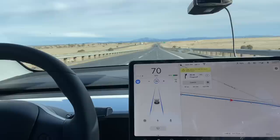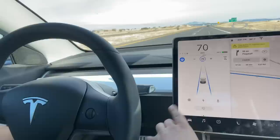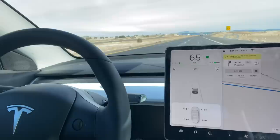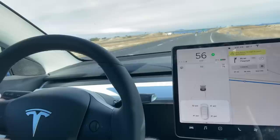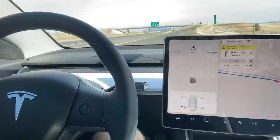I think the car is okay. Tire pressure's holding steady. Oh man. Oh wait. Uh-oh, losing tire pressure. We're pulling over. I may have popped a tire. Okay, pulling over. Let's take a look. Oh, yep. This sucks. All right. I should probably get up there. But man, that was a crazy pothole.